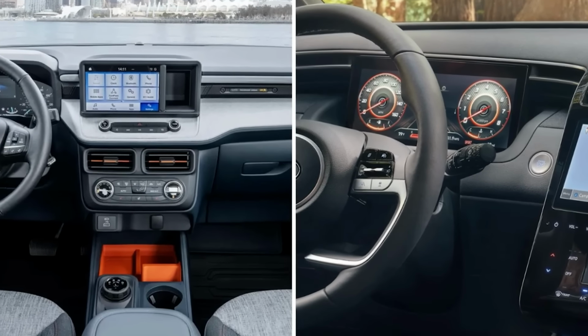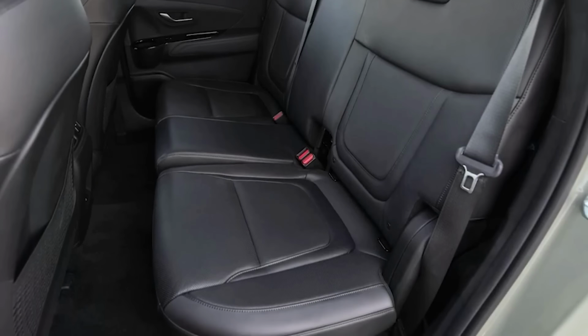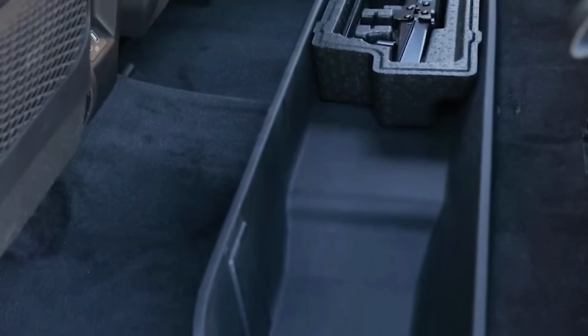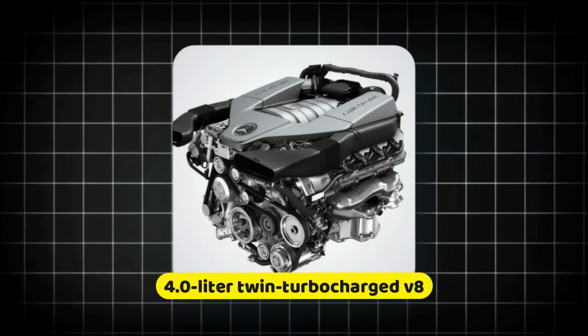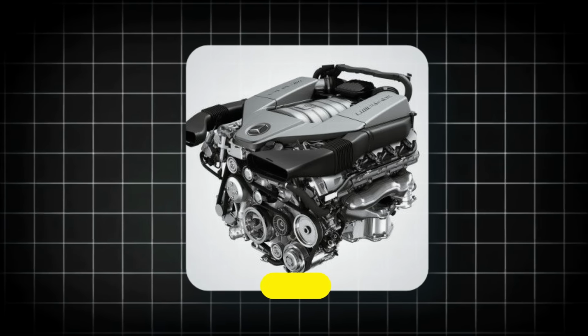Then there are the powertrains. Sure, the competition now provides hybrid choices, but do any of them produce 500 horsepower? What about the 600 horsepower V8? It makes other vehicles' top-tier engines appear to be powered by hamster wheels.